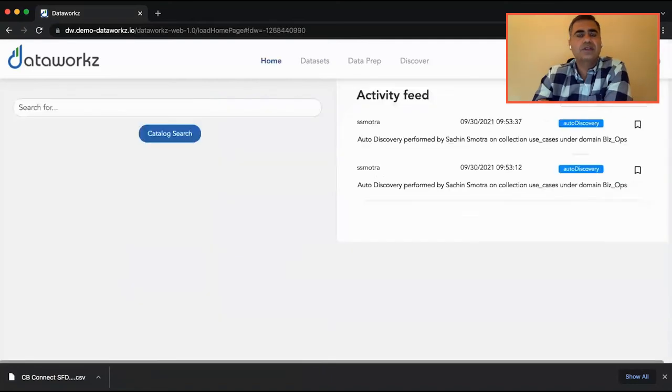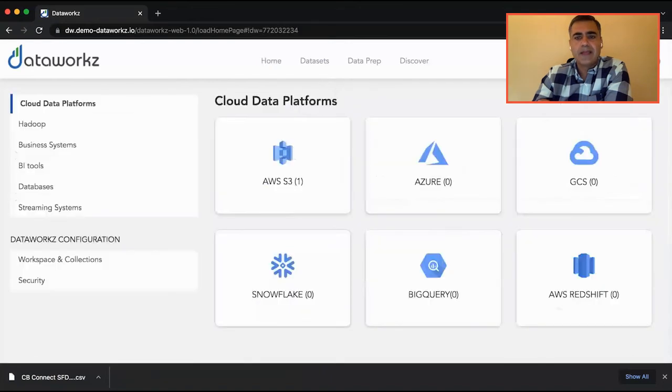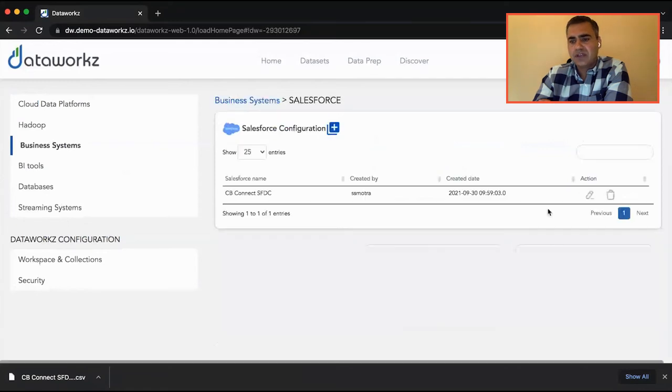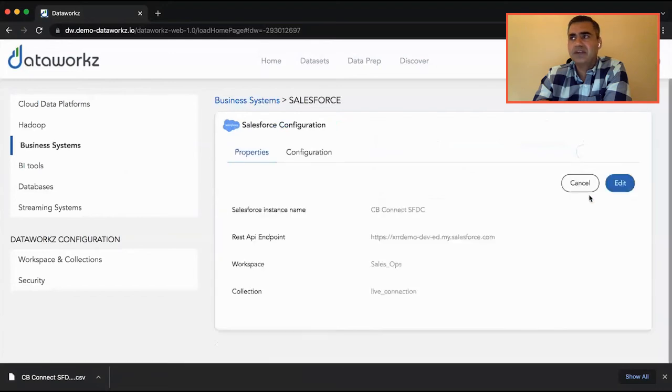So let me just show you how easy it is to connect with Salesforce and start to pull objects from Salesforce. So Dataworkz connects with a host of cloud data platforms, business systems, including Hadoop. So let me just show you what I've done here for Salesforce. Just before we got on the call here, in the interest of time, I already configured a connection to a live Salesforce instance that is highlighted over here.